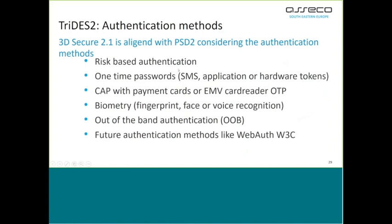ACS supports different kinds of authentication methods, but the authentication is done on the external module, which must be supported in ACS. Also, I want to highlight that risk-based authentication is authentication. That means it's not just risk analysis, it's authentication based on that analysis. PSD2 also considers risk-based authentication as a type of authentication. One-time passwords, all other standard authentication methods, including biometry, are supported.